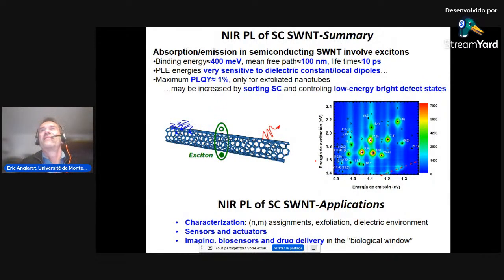Let me summarize what we can learn from optical measurements, from photoluminescence measurement in the near infrared. Remember that the optical properties of nanotubes are based on excitons, these electron-hole pairs that have quite a high binding energy, much larger than the thermal energy at room temperature. The quite long mean free path of the excitons allows you to explore defects and the length of the nanotubes. The photoluminescence quantum yield is very sensitive to the way nanotubes interact with each other in the bundles, and this can be used to explore the dispersion of nanotubes in different media.